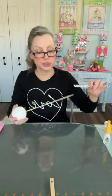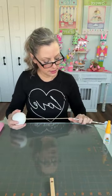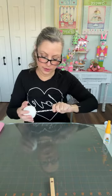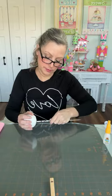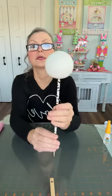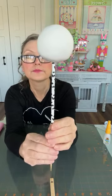Then I'm going to take the paper straw and stick it up over that wood dowel, right through the hot glue, and stick it up in there. All right, and as the glue dries, it'll settle in.